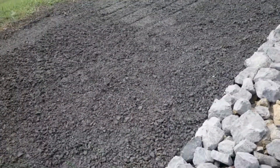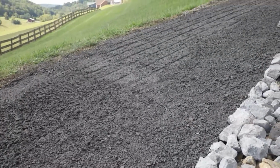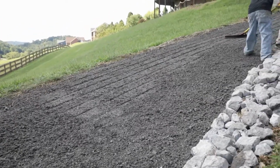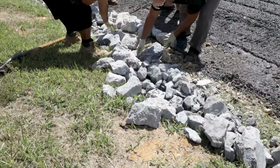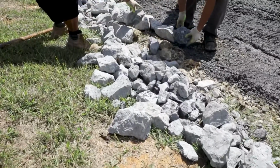We've done quite a bit of it out in Greenville, Tennessee. Started out on some farm lanes out there just because of how durable it is. Obviously, they used to do tar and chip back in the day, early 1900s. That's how roads used to be done. So if you get a tar and chip driveway, you're essentially getting a road, how a road was done back in the early 1900s.